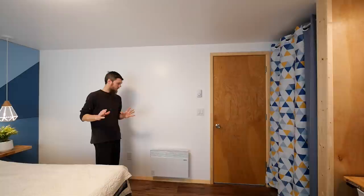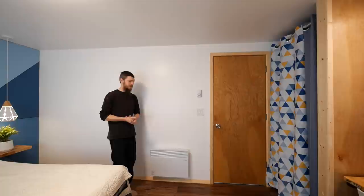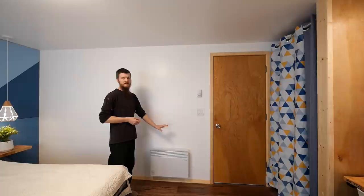On this side of the room, nothing really changed. Everything is the way it was. I didn't touch this wall. We have an electric heater here, that's the heat for the bedroom. Stiebel Eltron wall heater, and it's just a simple electric wall heater run by the thermostat.